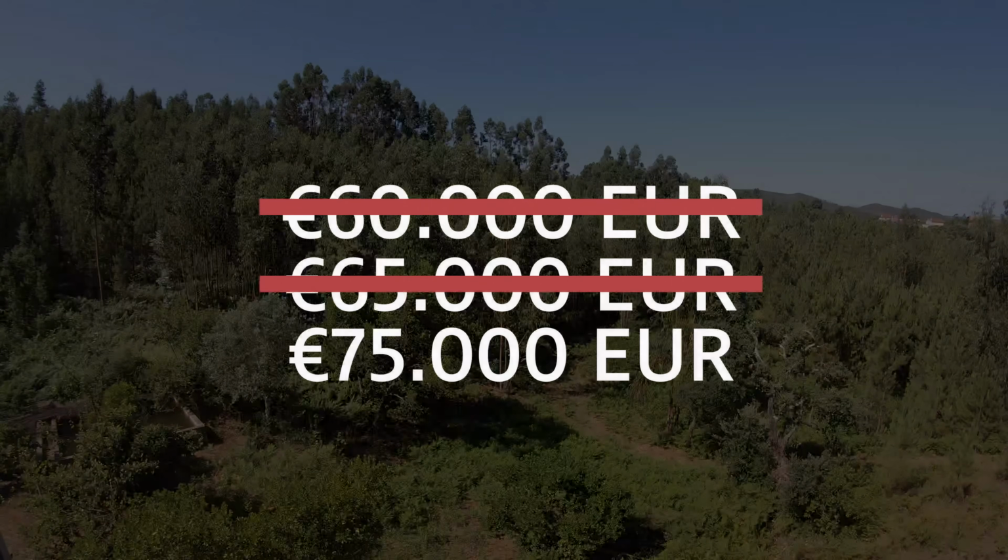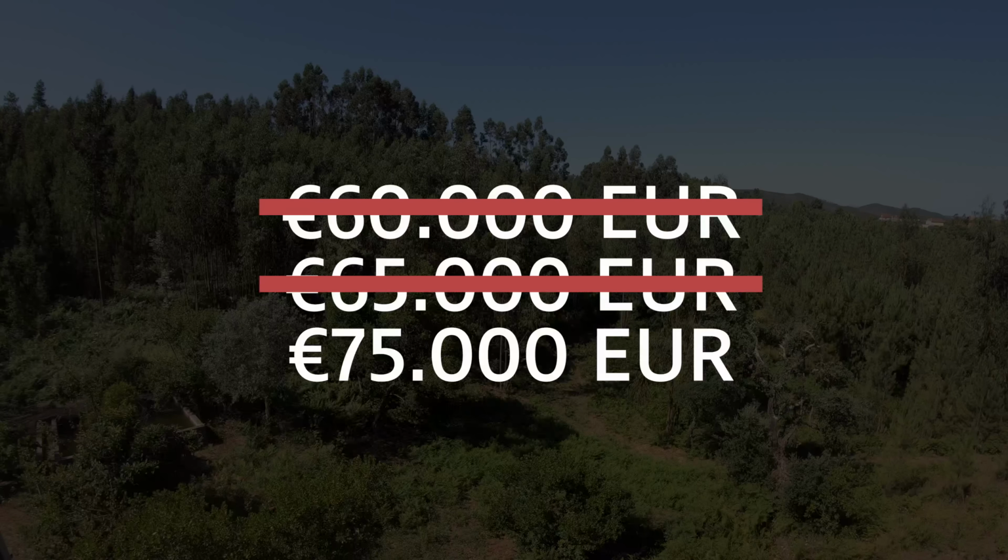We upped our offer to 75,000, which was really stretching our budget given the amount of work that had to be done on the property. By this stage, we were pretty much like, well, let's just forget about the second property. We'll leave that for many years ahead and just focus on the first one. But this offer was also rejected.